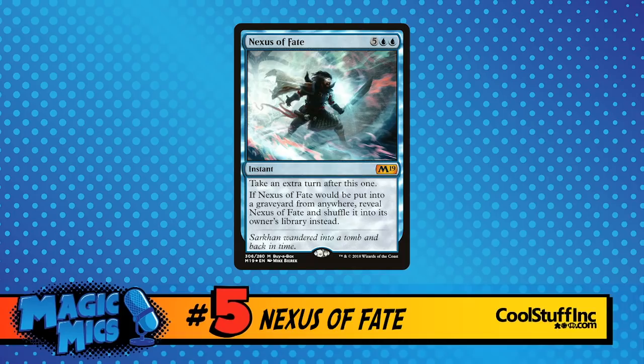Nexus of Fate is 5 colorless and 2 blue mana for a grand total of 7 mana. For the Buy a Box promo from M19, it is an instant. Take an extra turn after this one. If Nexus of Fate would be put into a graveyard from anywhere, reveal Nexus of Fate and shuffle it into its owner's library instead. Also gives you a nice little story moment from Sarkhan. That's essentially the moment in Fate Reforged where we switched from the Khans storyline to the Dragons storyline, which I thought was super interesting and a fun little dip back into the Magic lore, because we also got Sarkhan back in M19 as well.